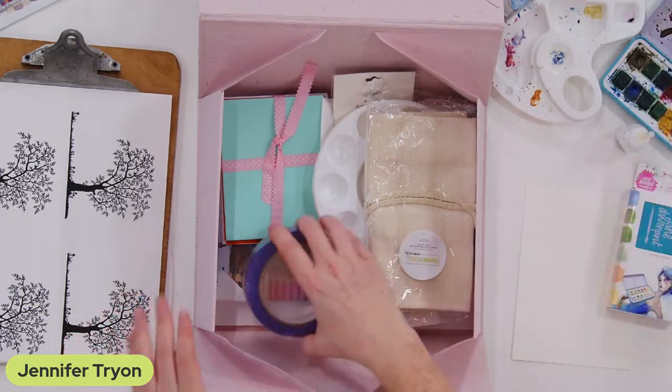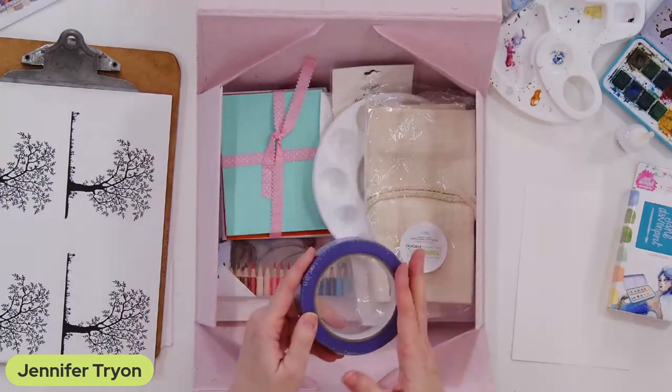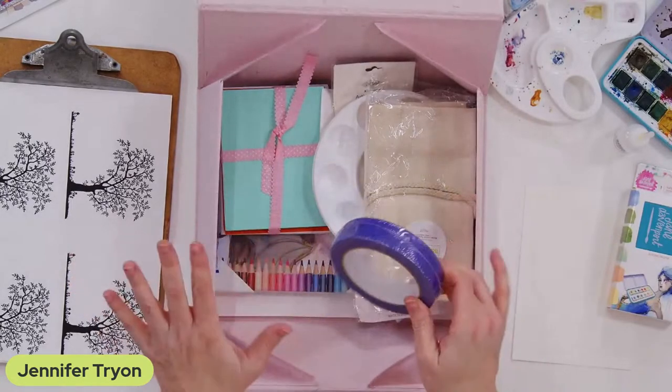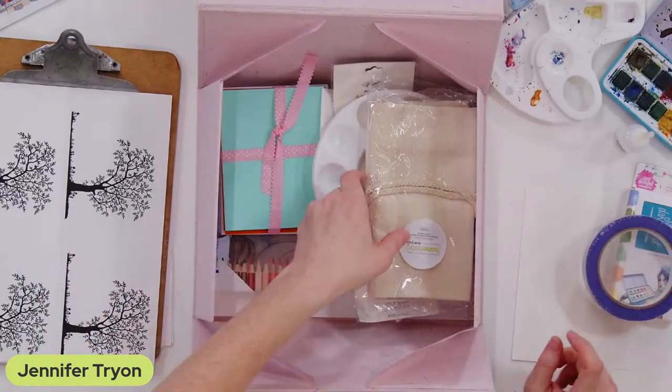Anyway, useful for watercolor. You've got some fresh masking tape, because oftentimes we like to tape down our watercolor paper, because that way it doesn't ripple quite as much. So you can set that aside. That's going to come in handy.